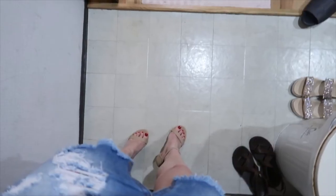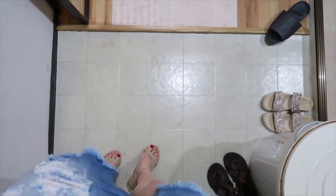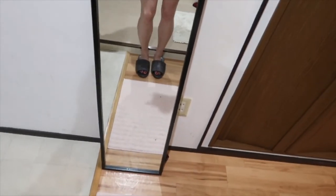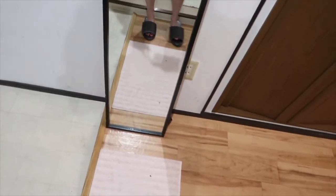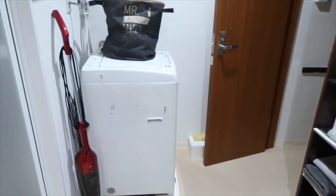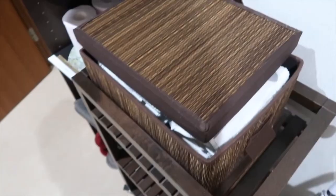All right, so I just got in the door. And pretty much in all Japanese houses, there's this little area where you can take off your shoes because it's polite not to wear your shoes around the house. So now I've got my little slippers on, so I'm good to walk around the house. I'm going to start by showing you this laundry room slash bathroom area.